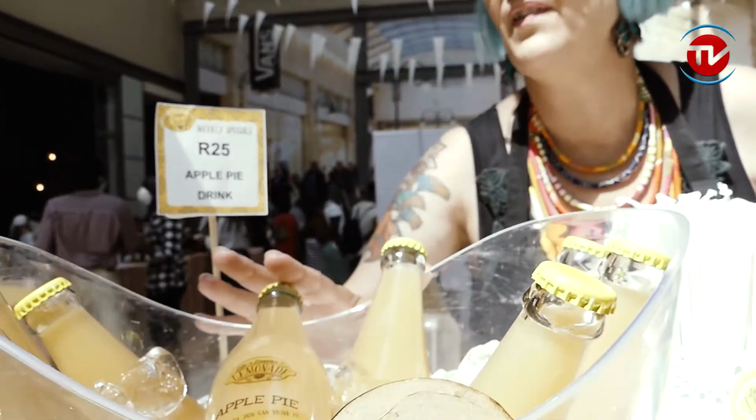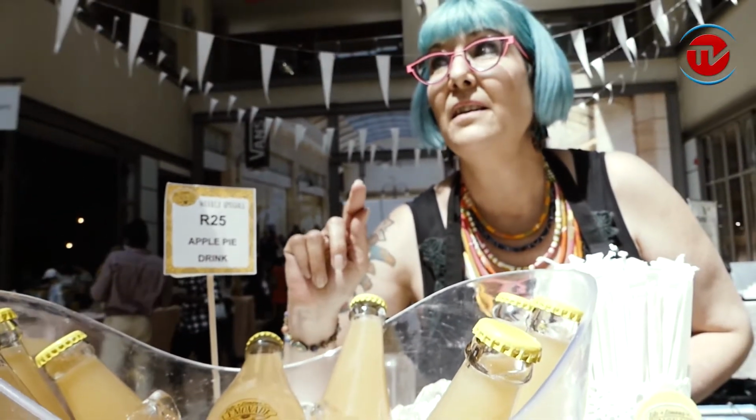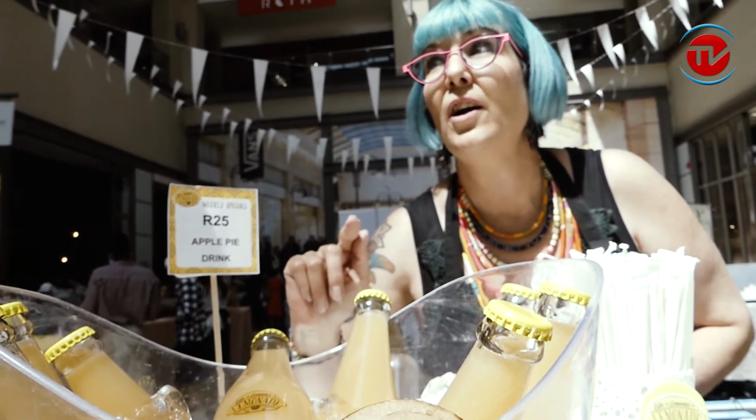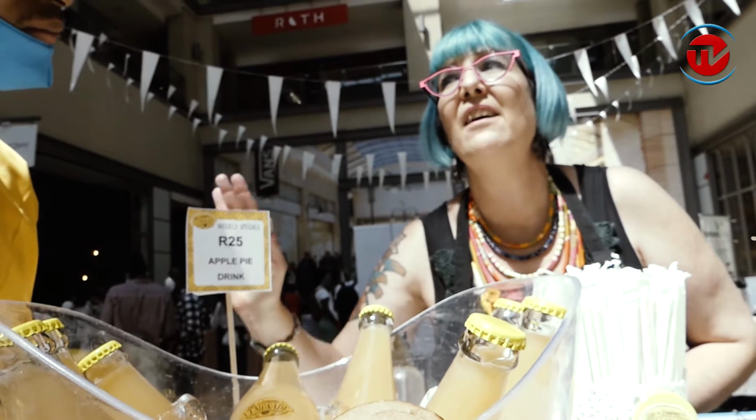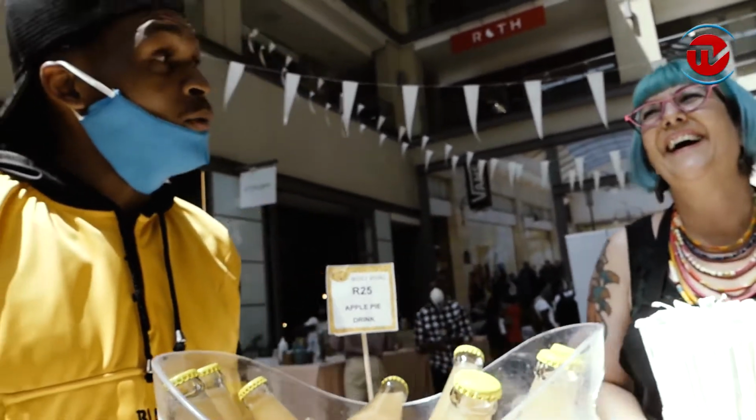So what are the ingredients of this one? So this is a whole box of apples, orange, lemon, cloves, cinnamon, star anise, only a little bit of sugar because the apples are sweet enough, and 5 more secret ingredients. Whoa, secret ingredients.